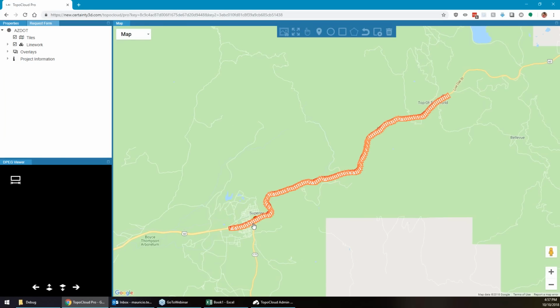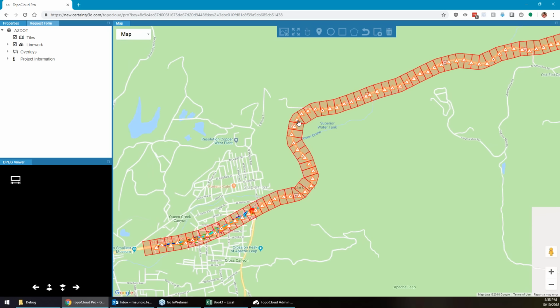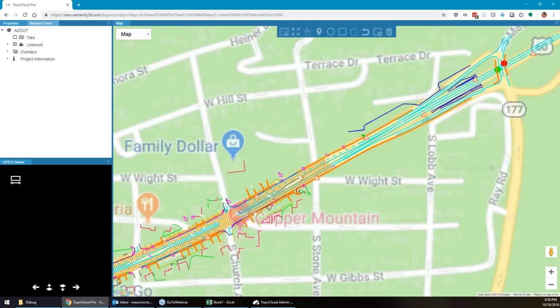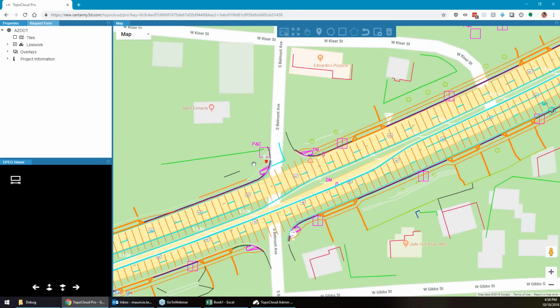So in this particular project, I can see all of the control points I've thrown in here. You can see all the data tiles that we've got available. Let me go ahead and turn off the tiles for now. You can also see all of the line work that we uploaded there. So everything shows up there, all your cells and assets and all that good stuff.